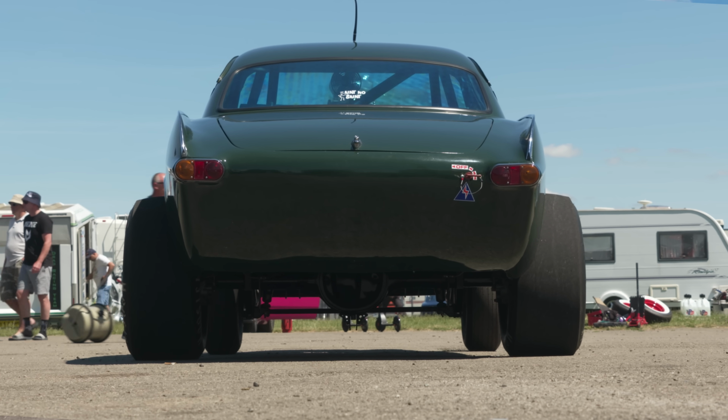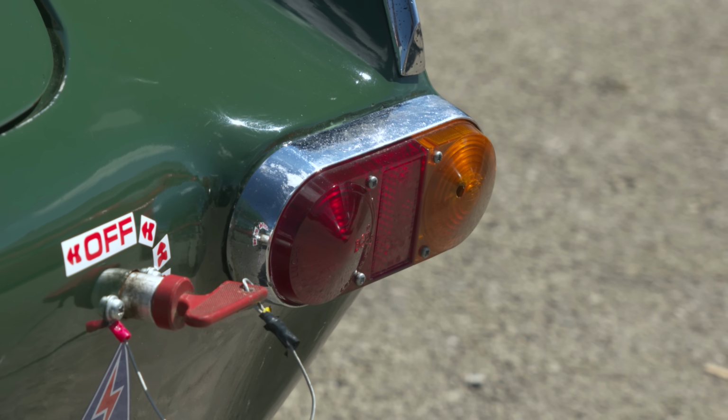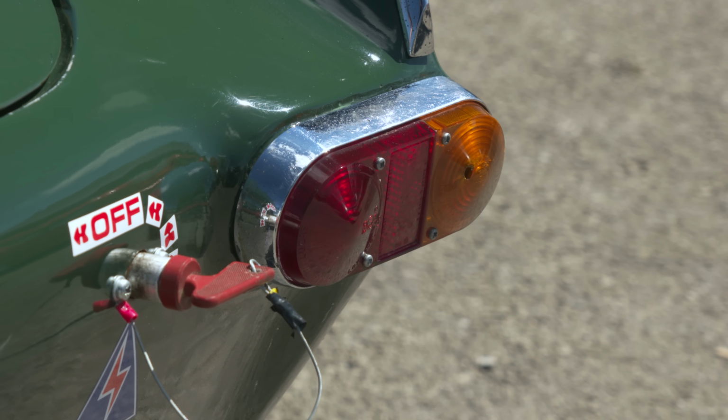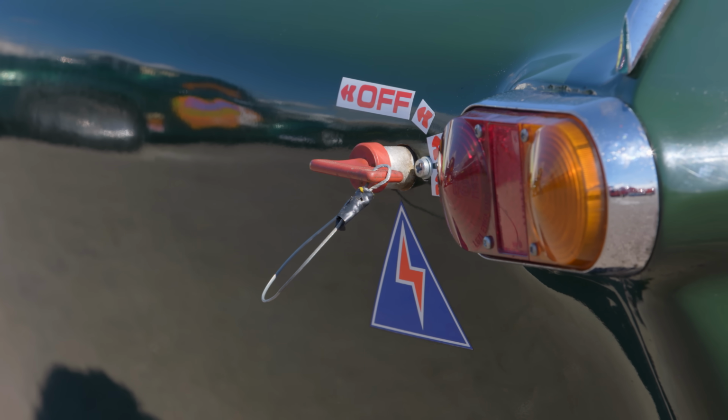You haven't done too much, have you? No. Except for the kill switch. That's right, yeah. The kill switch is mainly a safety aspect. So if it should end up upside down on its side, the safety crew can come up, switch it off, and it will kill the engine and everything else.